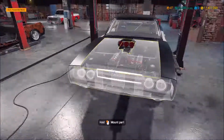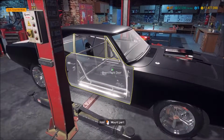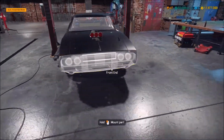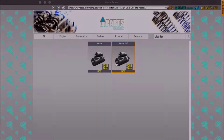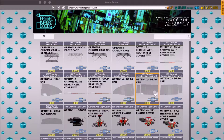Oh, this side didn't have it. Okay. Got ourselves a little trickery there. I thought I had everything. Alright. So we need a door, all glass, trunk and taillights. Let's see if I can remember all the pieces that we need. And this, because I've got so many mods, takes forever to open.